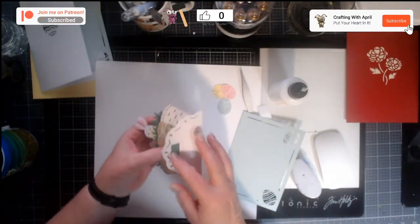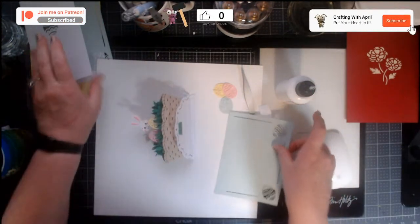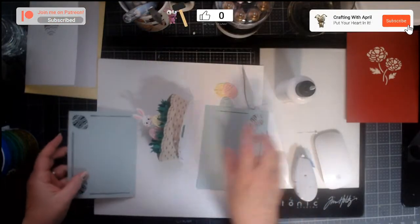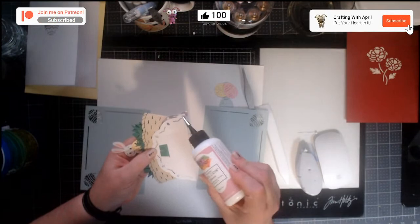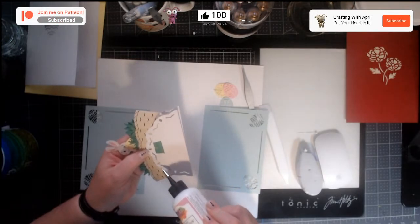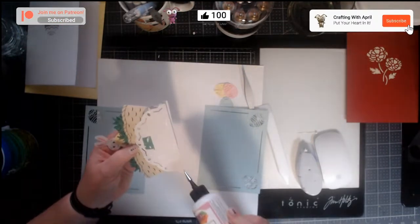So there are a couple of ways to do this, and personally I like to just lay it flat and make sure that I've got my card going the right way. I'm just going to fold that over, and I'm just going to put some glue, and very little because this has cutouts. You don't want the glue to seep through and get on your basket, okay? But you do want to get that edge.